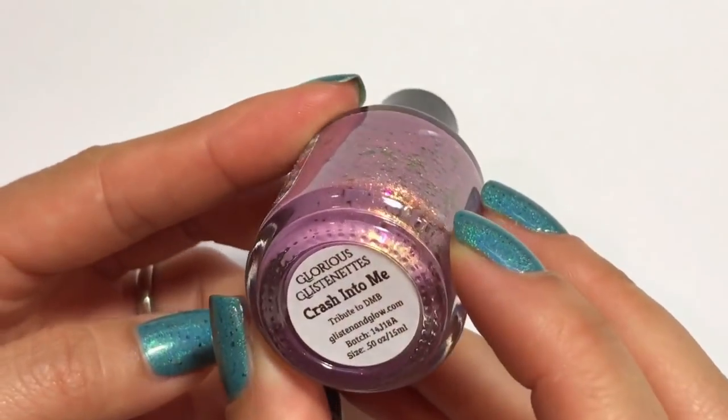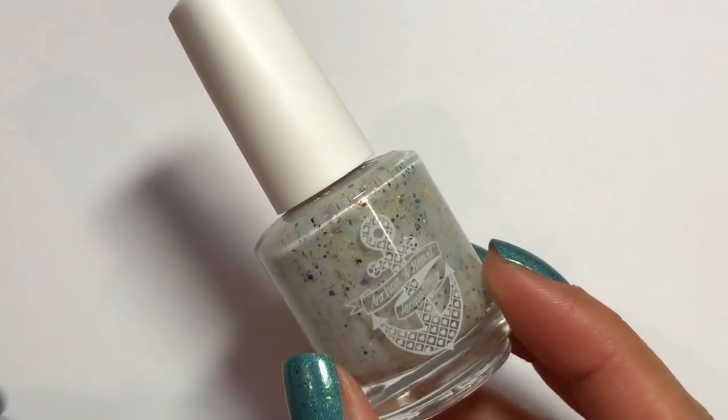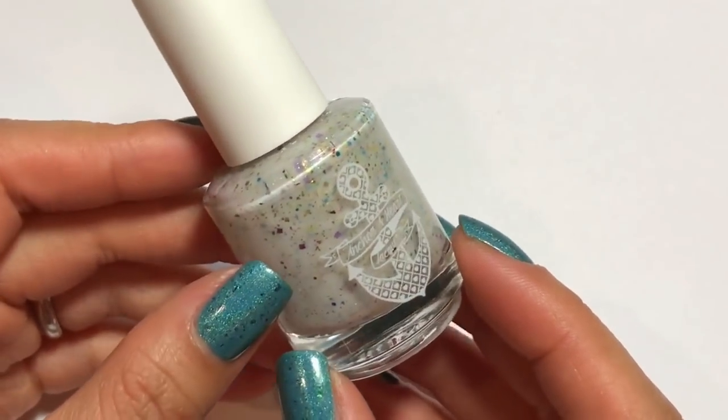And it is in the color Crash Into Me. I got quite a few polishes from Anchor and Heart Lacquer. I just think this brand is so cool. I love everything that they put out. And yeah, I got five of them.